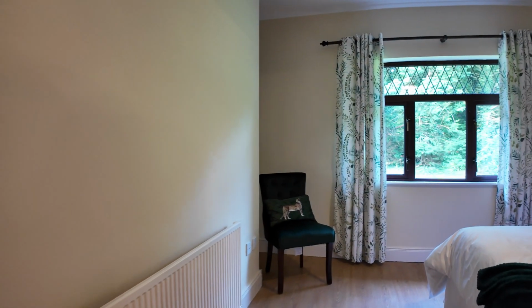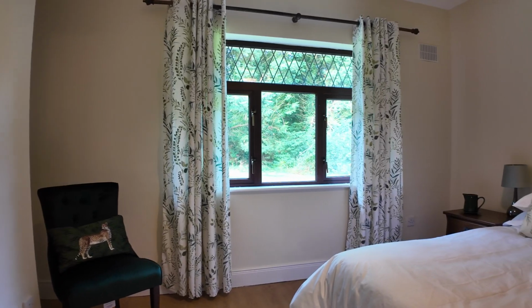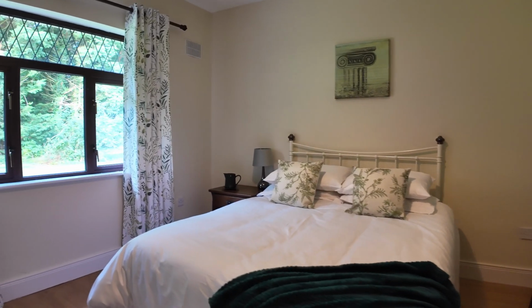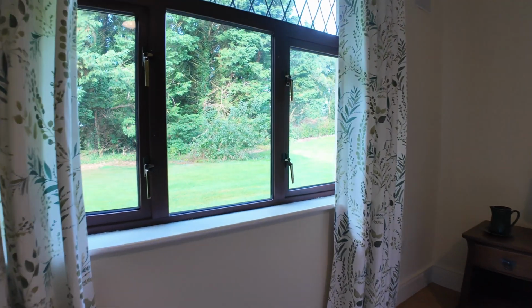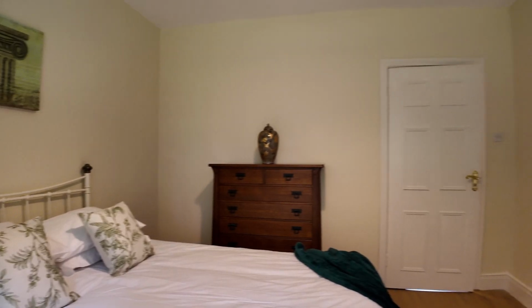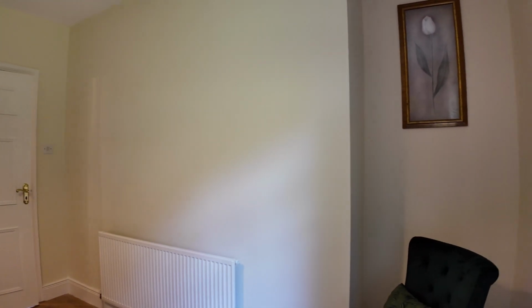We're into bedroom number 1 here, and it's a lovely, very sweet double room, as you can see. Again, every room enjoys the views of the garden which surrounds the property. To me, I think that's an ideal space there for a little built-in wardrobe.